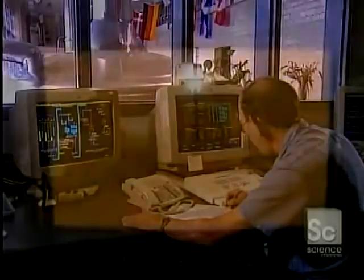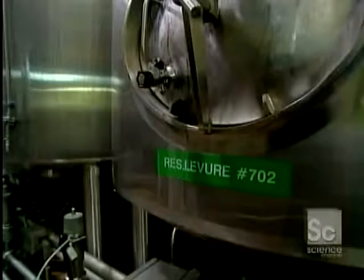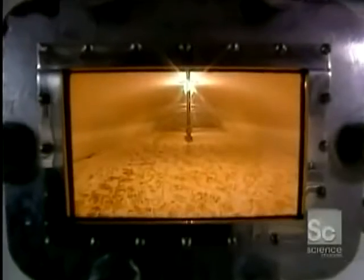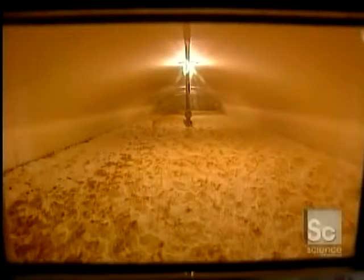They add in the yeast, which starts off the fermentation. This process lasts between 7 and 10 days. This foam indicates that fermentation has begun, and sugars will now transform into alcohol. Each fermentation tank is computer controlled to maintain a specific temperature. During fermentation, chemical reactions create the scum that we see.